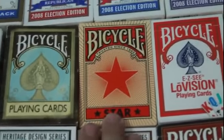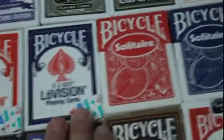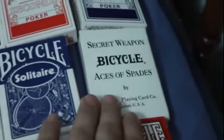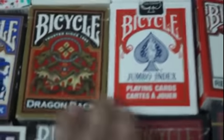There I am again. Bicycle Star, Low Vision in red and blue. Solitaire, High Wheel backs in red and blue. And the Secret Weapon, Ace of Spades deck. Now we'll just go over here. The red plastic cup. Jumbo Index in red.